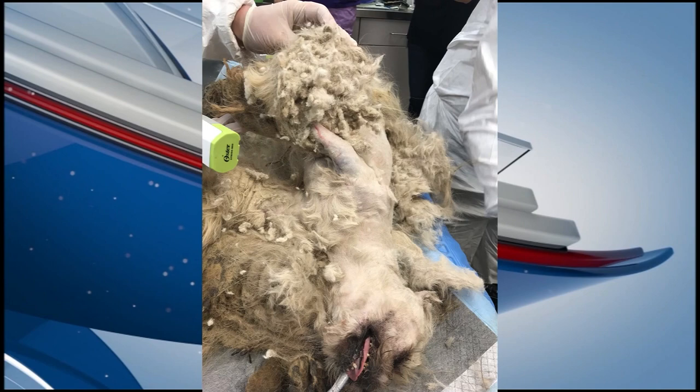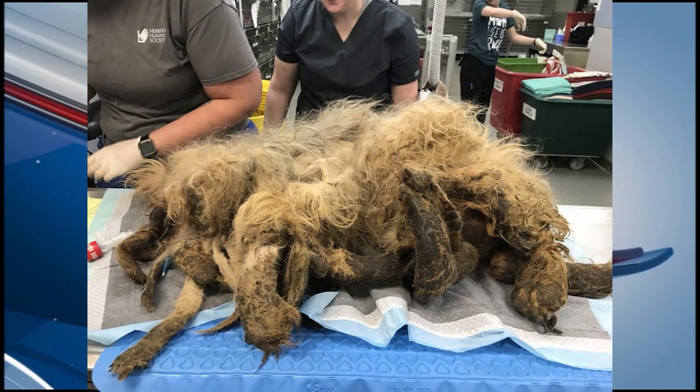Veterinarians and groomers quickly attended to Ellie Mae. Someone frantically waved me in here. We're like, we need you. Jenna Bassler was one of those helping care for Ellie Mae. She just started here 3 weeks earlier. Really just getting through the matting.